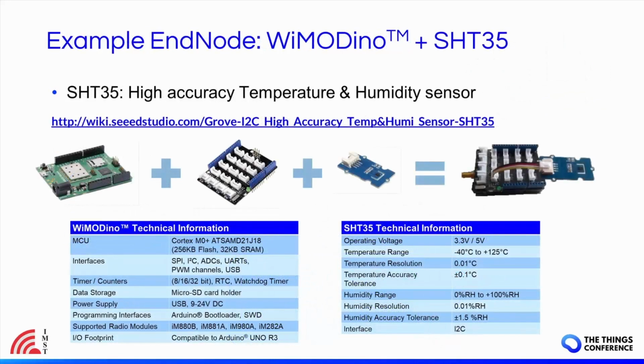To complete the integration of the end device, a temperature and humidity sensor will be connected using the I2C interface, and for this an extension board will be used.